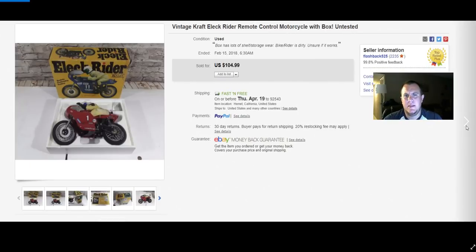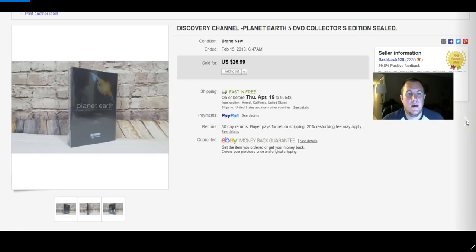Awesome piece here. Paid 10 or $20 for a whole lot of stuff. This was in there, an Elect Rider. It didn't have everything that it needed with it, but I sold it for a best offer of $95, went global shipping, I think to Germany or something like that. Really cool. Look out for old vintage stuff like this, especially motorcycle stuff. $5, I'd probably say $10 on it into $95. It's a pretty good dang deal. I'll take that any day.